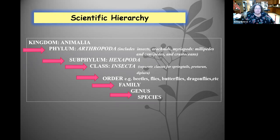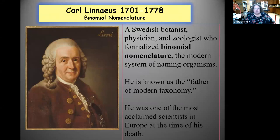And this is the big thing that was a big change in science. Back in the 1700s, Carl Linnaeus introduced a binomial nomenclature. So every organism and plant that's identified is ultimately classified with a genus and species name. Like we're Homo sapiens. So genus Homo, species sapiens. Well, he was quite a busy boy. He was a botanist, a physician, and a zoologist. And he formalized this binomial nomenclature. And since the 1700s, it has remained the same way we name organisms.